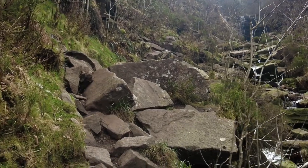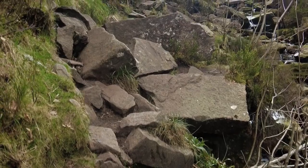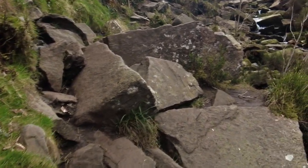As you can see, this isn't really a path. You're just clambering over loads of boulders. So if you're going to do this walk, you need to be quite agile.